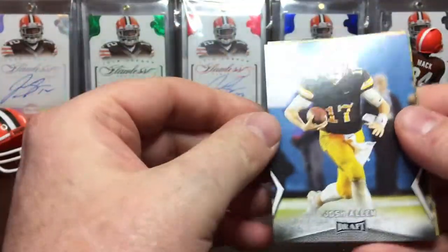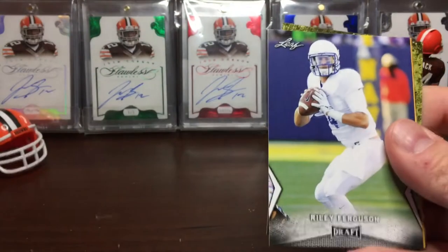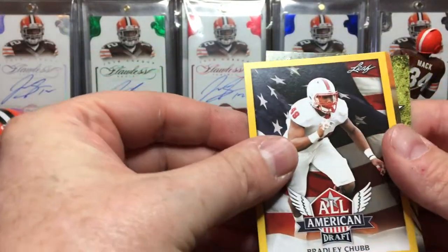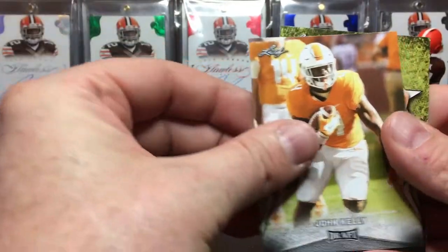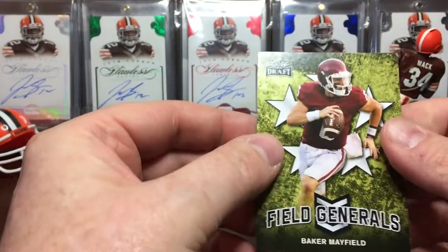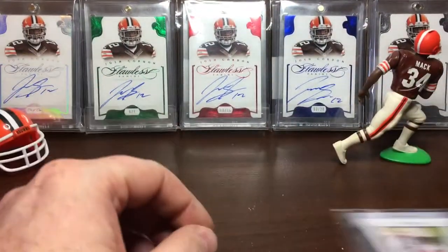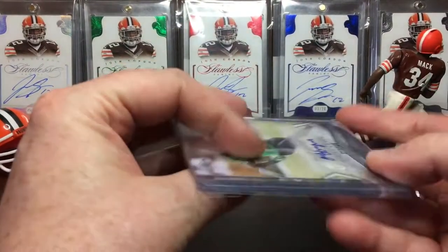Okay. We have a Josh Allen. A Riley Ferguson. We have a yellow Bradley Chubb All-American. A John Kelly. And a Field Generals Baker Mayfield. So no Saquon in the whole box, but not too bad. But we have a couple autos here to look at. Let's see what we got.